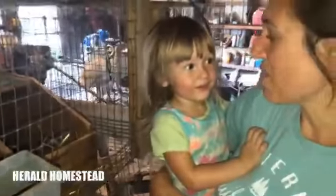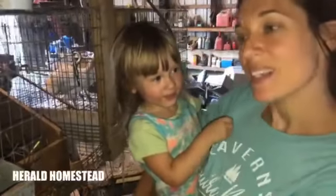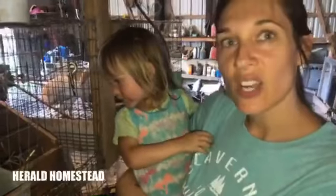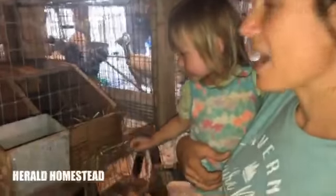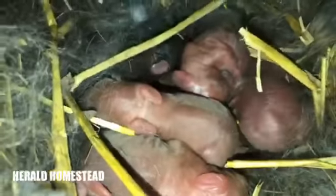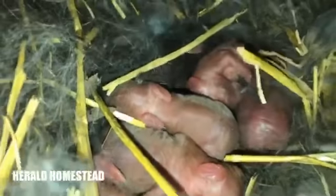Welcome to day 4 of our episode. A couple days ago, Jared shared that he checked to see if the rabbits had given birth, and they hadn't. But two days later, one of them did. Chocolate had 8 babies, and they are very, very fresh, just hours born.